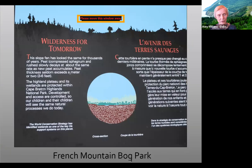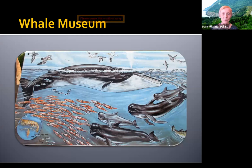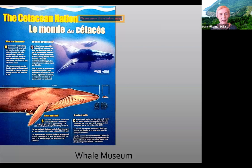So they're trying to preserve this peat as it accumulates because it's very fragile, and it's protected in this national park. We also visited the Whale Museum, which is in the Highlands Park.